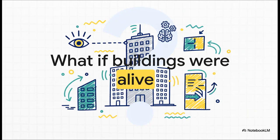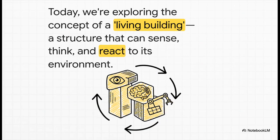I mean, just think about that for a second. What if buildings were actually alive? What if the office you work in or the home you live in could feel you were there, understand what you needed, and then just react to the world around it, all on its own? So that's the big idea we're tackling today, the concept of a living building.